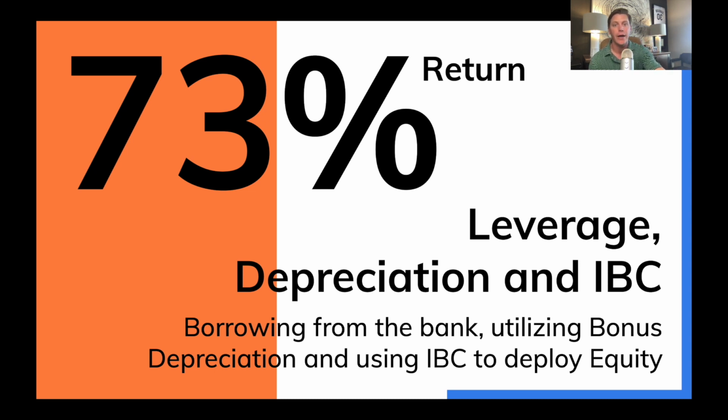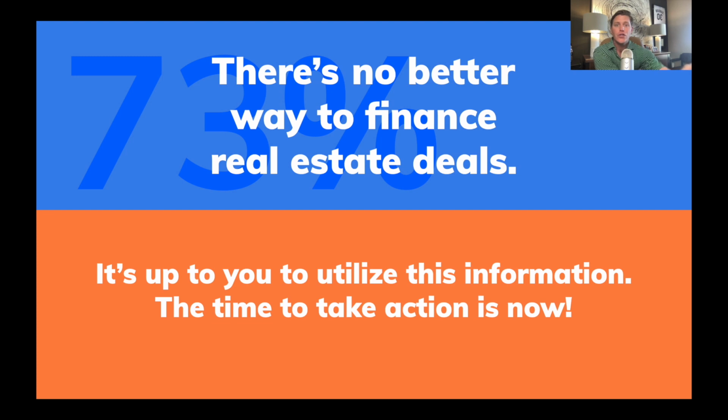Okay, so there's no better way to finance real estate deals than to use infinite banking and understanding bonus depreciation. But obviously now, like I said, it's up to you to utilize this information. Again, you haven't made any decisions to move forward with anything, but now you decide whether to do any of these things, to buy real estate or to use properly engineered life insurance. What do they say? Fool me once, can't get fooled again kind of thing. It's on you now. The ball's in your court as to take action one way or another.